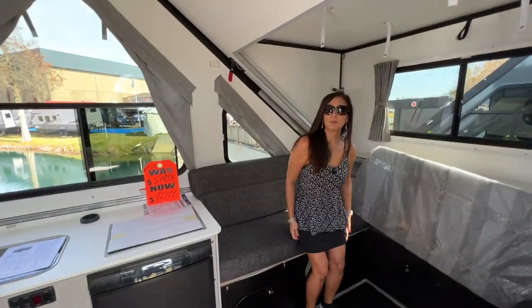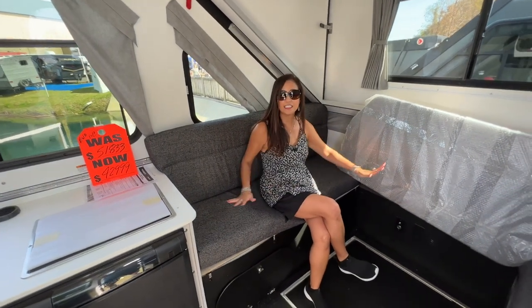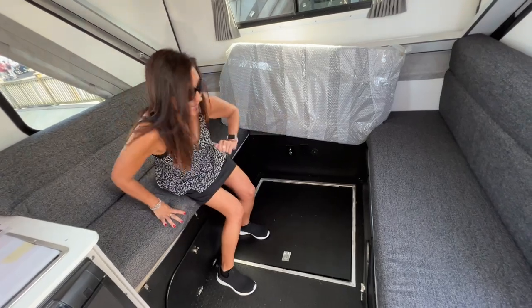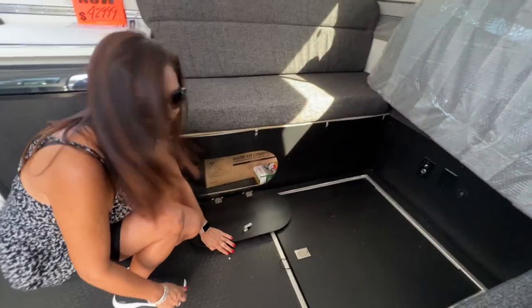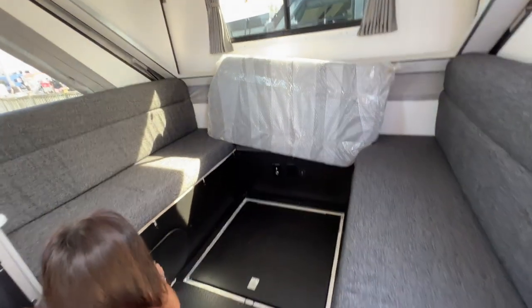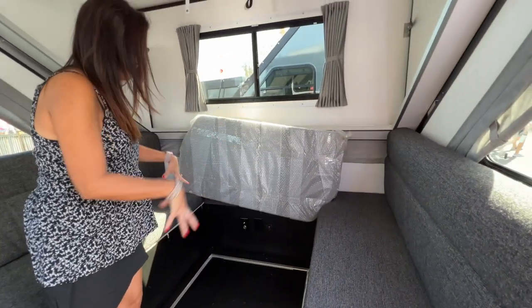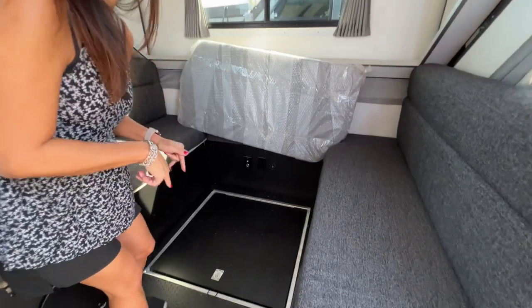Now, to the right upon entering the Towable, you have a sitting area. Now, this sitting area also transforms into a regular queen-sized bed. There's storage underneath on each side. There's a tabletop with legs that you can set right down. You can even bring it outside. It's portable.